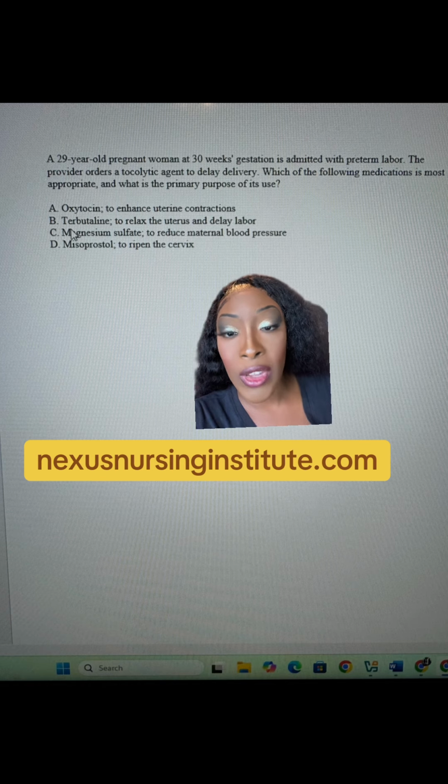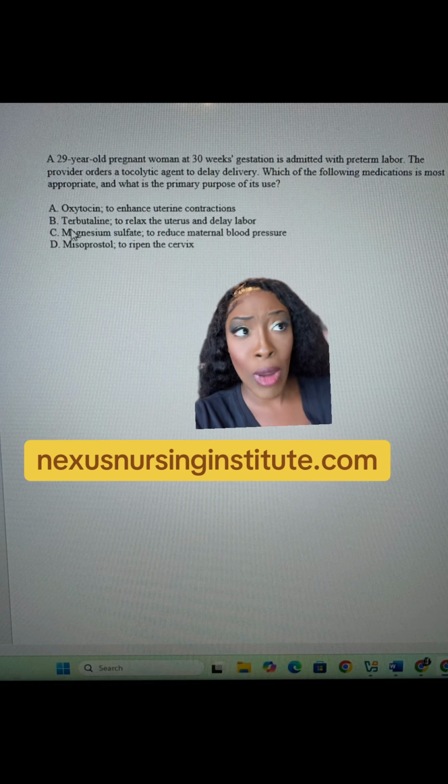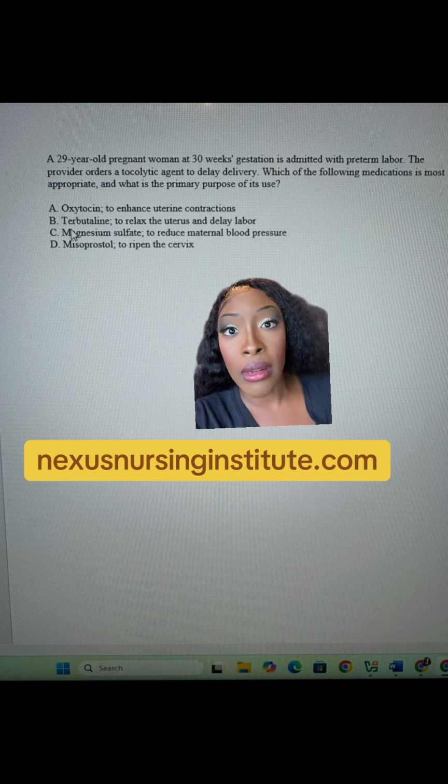All right, last. Misoprostol to ripen the cervix. Yes, it does ripen the cervix. It is a prostaglandin analog, but again, we're trying to delay labor and delivery. So the correct answer would be terbutaline. By the way, guys, for testing purposes, you see all four of these drugs, you have to know them, you have to know the indications, and you have to know the adverse effects and the nursing interventions for each of these medications.